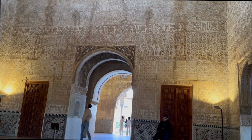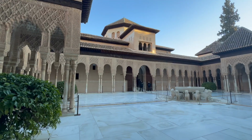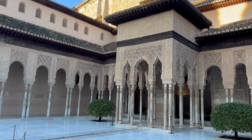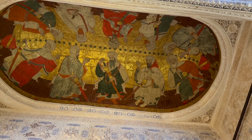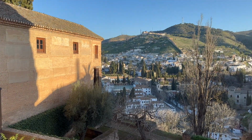These palaces were the residence of the Nasrid emirs and consist of three main areas: the Maxuar, the Commerce Palace, and the Palace of the Lions. The Palace of the Lions is perhaps the most iconic part of the Nasrid Palaces. Its central courtyard is named after the 12 marble lions that support the basin of the fountain in the middle of the courtyard. Built in the 13th century by the Nasrid dynasty, it's a stunning example of Moorish architecture.